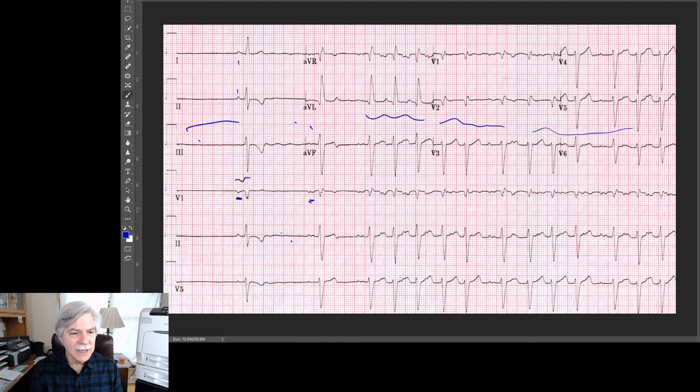but look at this beat here. Isn't it kind of weird? It now has two downgoing bumps. And when you look at lead 3, it again is sort of bifid. So this isn't really a sinus beat. Now, the next beat over here has a similar P wave morphology with sort of a double bump, going down in V1 and going up in the inferior leads.